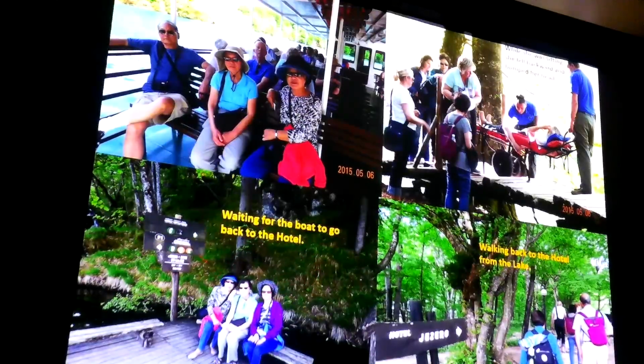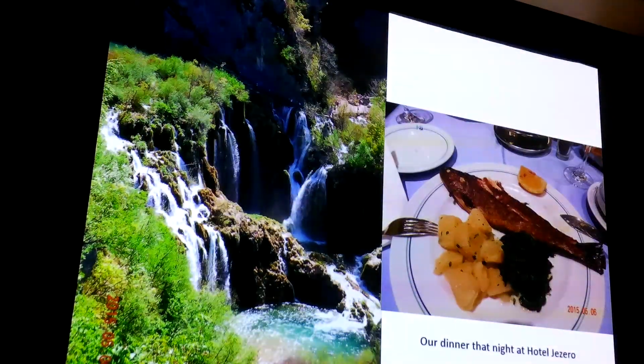these are some of our friends waiting for the boat to take us back across the lake so that we can go back to our hotel. So it's a very enjoyable day walking around among these waterfalls. Here's our dinner that night with a trout and then another waterfall.